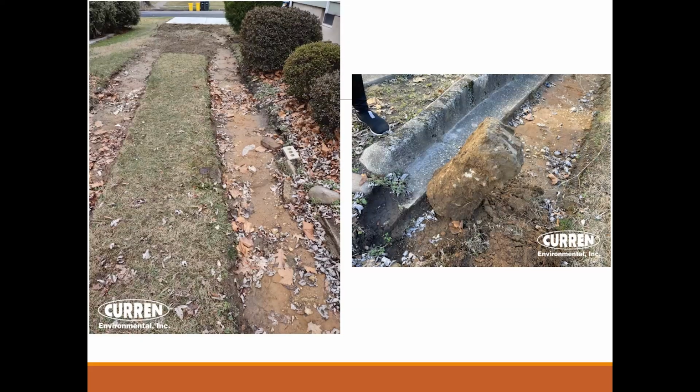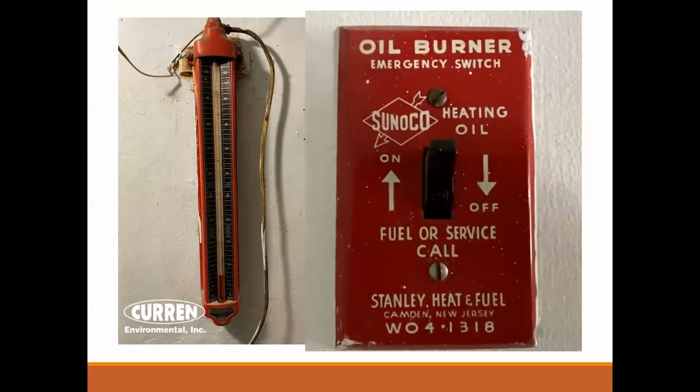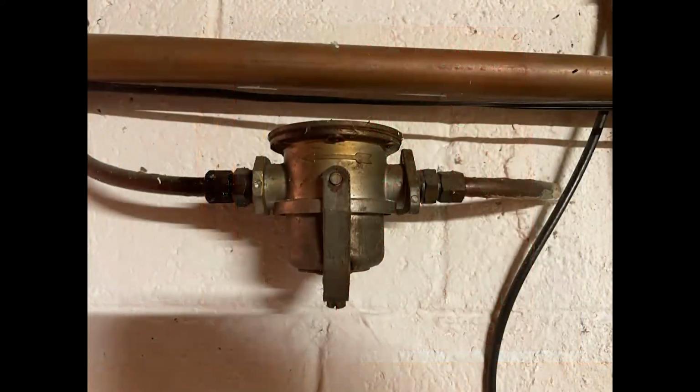Okay. But I'm going to give you some, I'm going to pitch things underhand to you regarding some tanks. On the right-hand side, wealthy people had gauges inside their house to tell them how much oil was in the tank. On the right-hand side, oil burner emergency switch. I tell people, you typically don't see an oil burner emergency switch if there wasn't an oil burner. All right. That's an old style fuel filter, kind of it's based in brass.